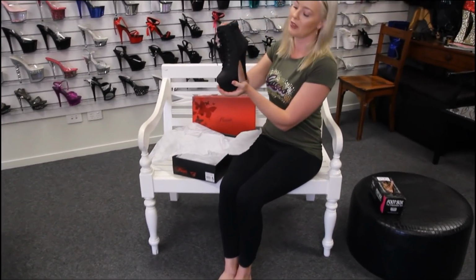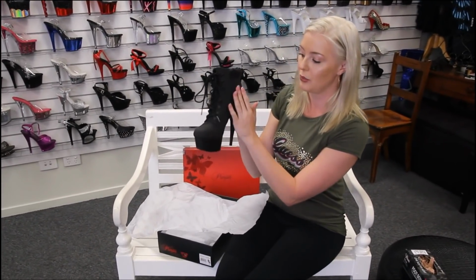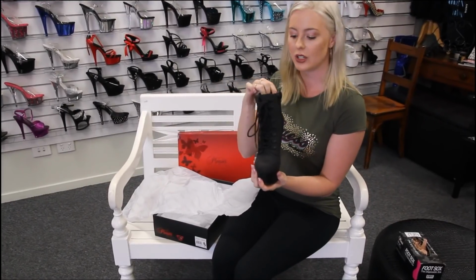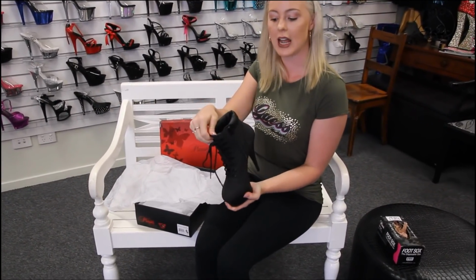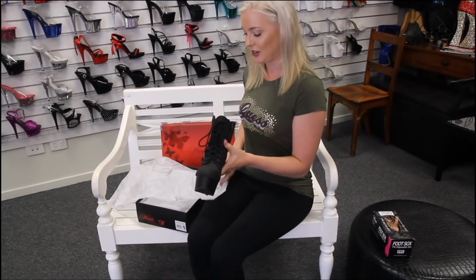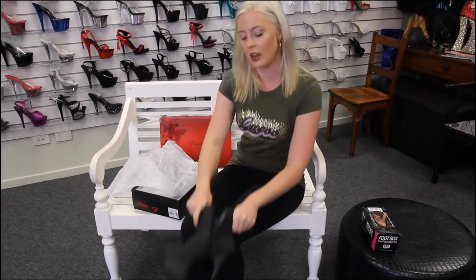So this is them. Absolutely beautiful. They've got a beautiful sole, nice heel here, lovely comfy cushion at the back for your ankle. Same with the tongue. So very supportive. So I'm going to show you how to put them on.